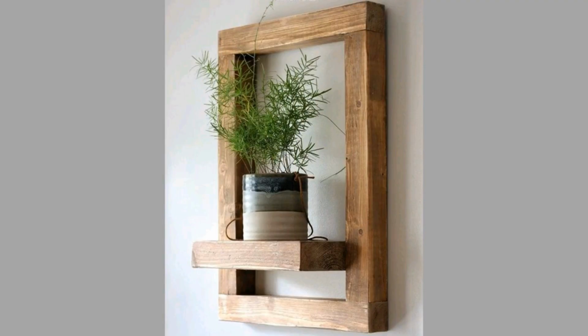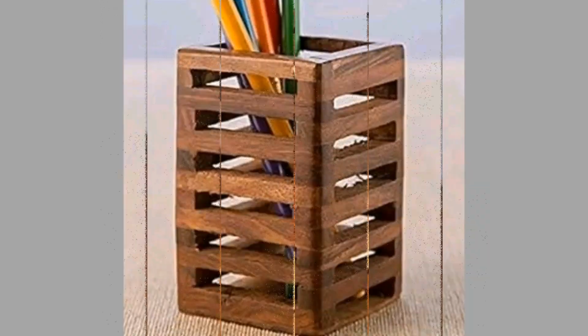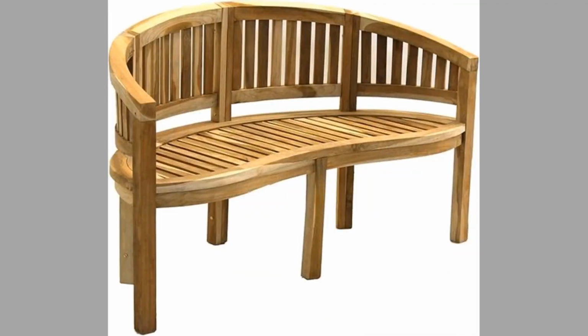Incorporating sustainable practices into your woodcrafting can enhance your appeal to environmentally conscious consumers. Using reclaimed wood or sourcing materials from sustainable suppliers demonstrates your commitment to eco-friendly practices. Highlighting these efforts in your marketing can attract a niche audience that values sustainability, setting your work apart in a competitive market.